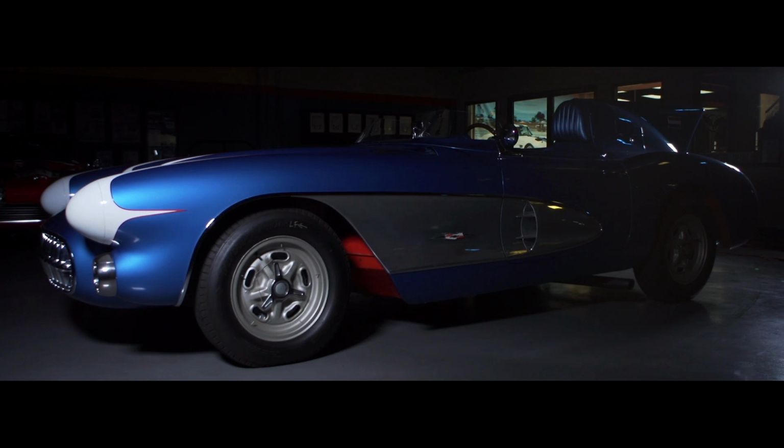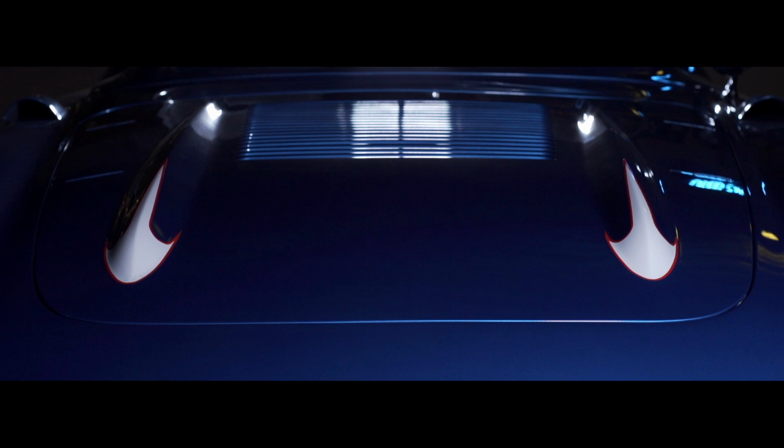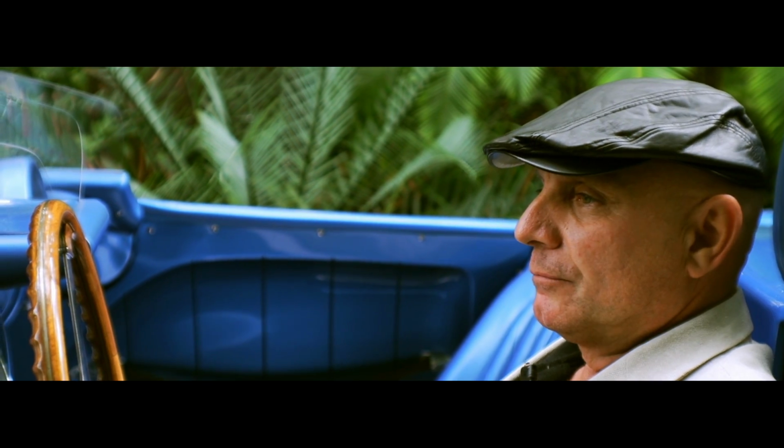They lengthened the car, gave it a more powerful engine, did styling cues on the outside that would help and enhance its racing and performance. The car was made to race and to win.